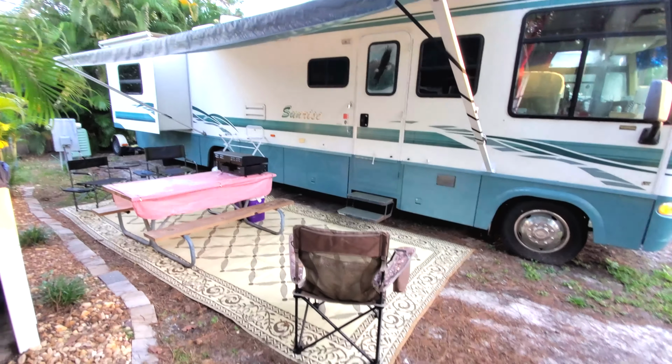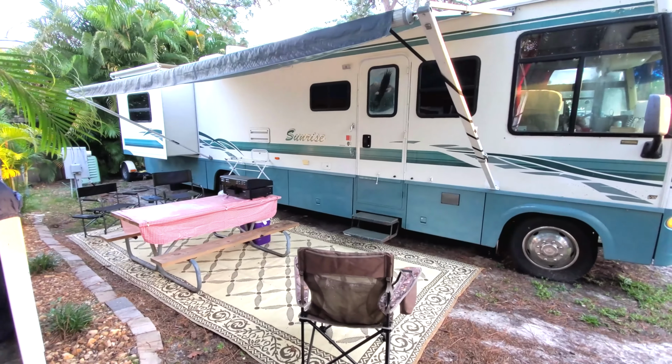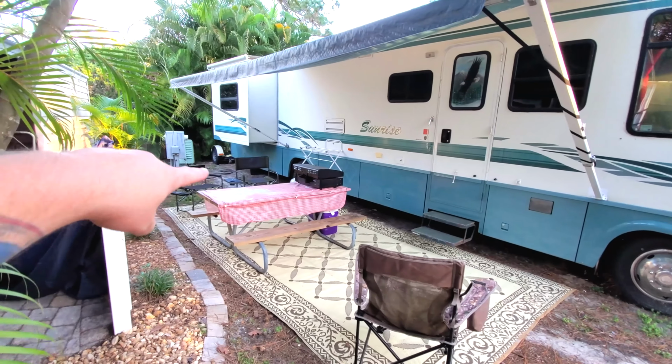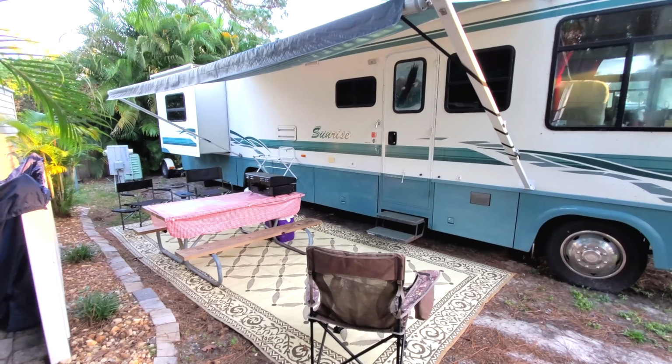Wherever we go, we pull out the carpet here. You guys have seen me do this when I was at Tappan in a couple of videos. We got the picnic table over here, a couple of chairs back here to chill over there, an extra one here, and a Blackstone over here to make some food. Really haven't done a whole lot to the outside of the RV, but that's not what I'm talking about today.